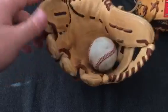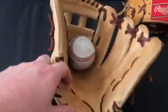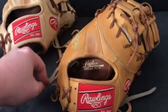So, you're talking about Rawlings, quality is going to be great. Lace is going to be great. Craftsmanship is going to be really strong. So it's really going to be picking at straws, what you want. I would say to try out a glove if you could before you get a custom of it.